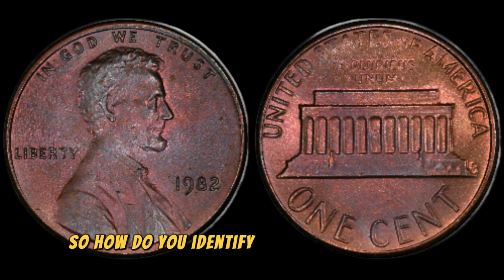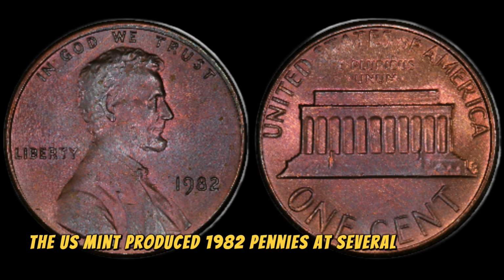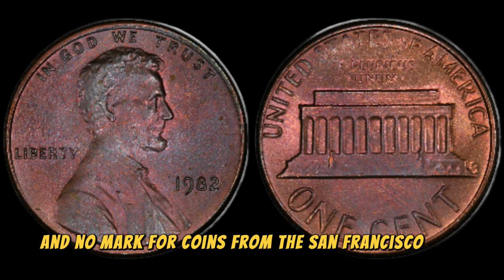So, how do you identify a valuable 1982 penny? The key lies in the mint marks and the composition. The U.S. Mint produced 1982 pennies at several facilities, which means there are different mint marks to look out for: P for Philadelphia, D for Denver, and no mark for coins from the San Francisco Mint.